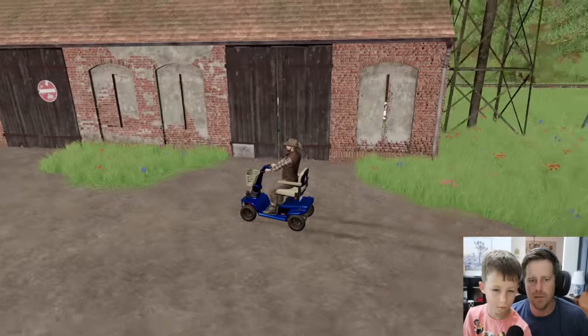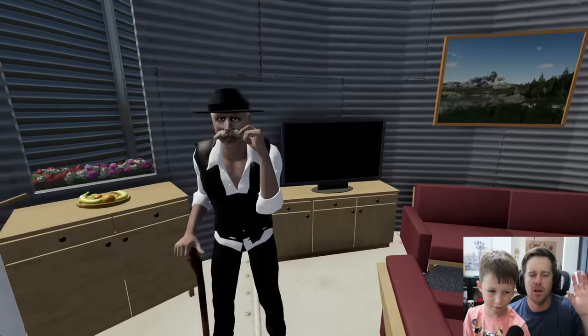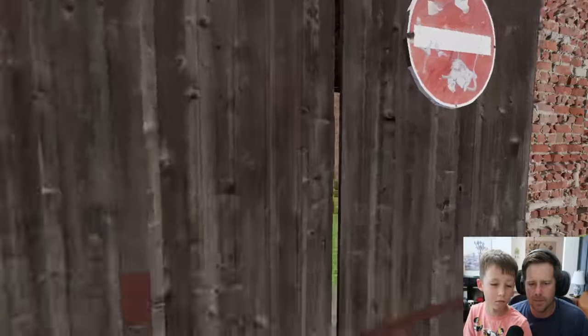Here you go, sir. Where is he? Sir, you are a farmer. You live in a silo. Okay, here. Sir, you got your cane. We got your scooter. You're good to go. He wants us to deliver hay. Dad, I don't know if we can get money. Yeah, we could get money.